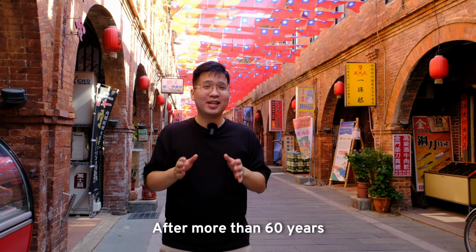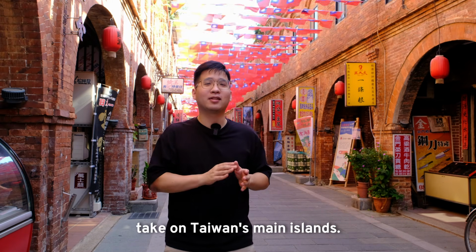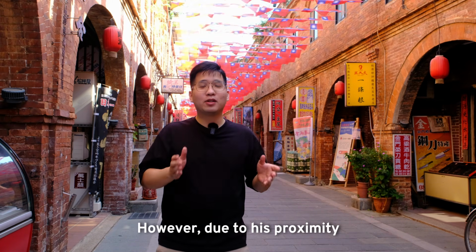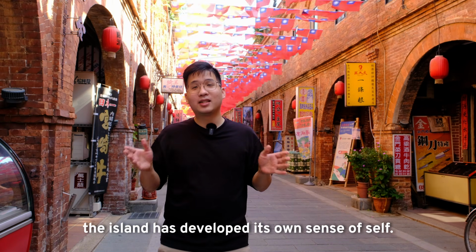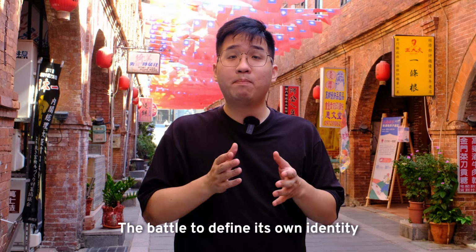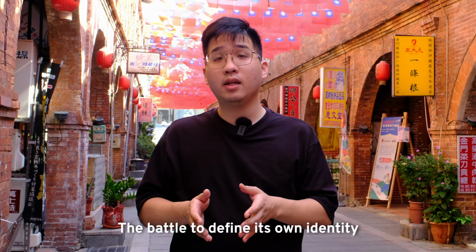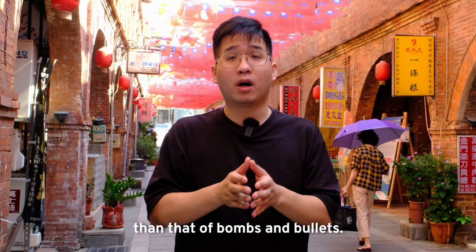After more than 60 years, Kinmen remains the front line to any attack that China has to successfully take on Taiwan's main islands. However, due to its proximity and its unique culture and history, the island has developed its own sense of self. To the residents of Kinmen, the battle to define its own sense of identity might be as important, if not more important, than that of bombs and bullets.